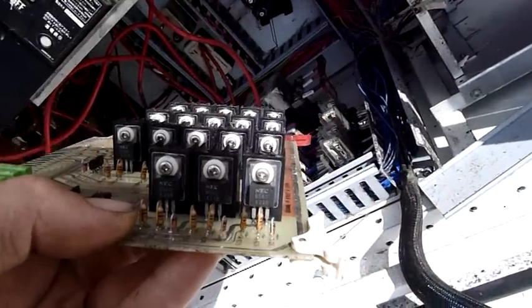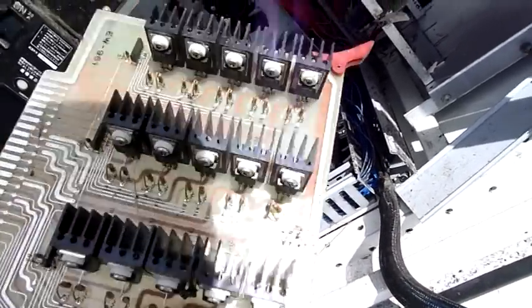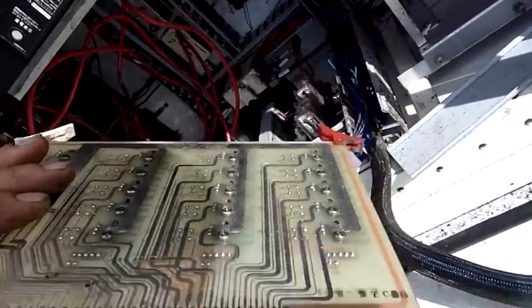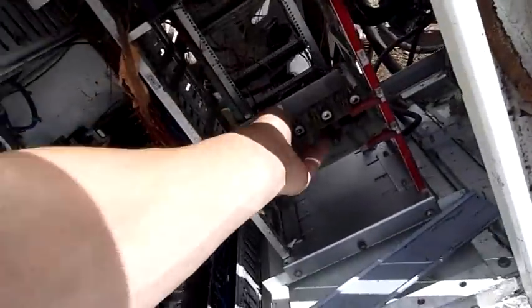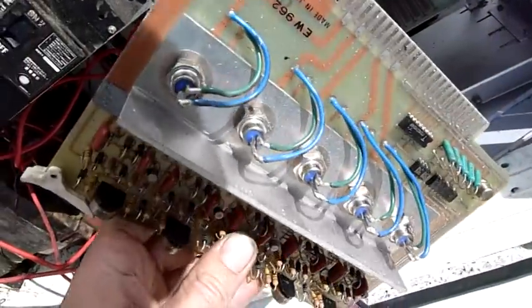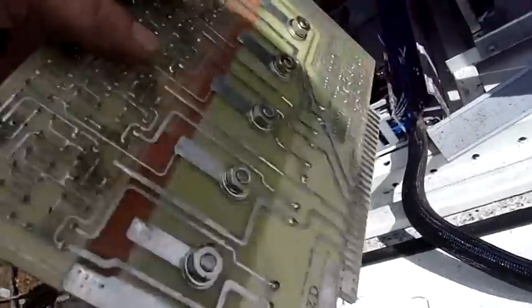NEC D560 K21B. They're all the same. Power switching FETs. Little thing. Silicon controlled rectifiers. Damn.